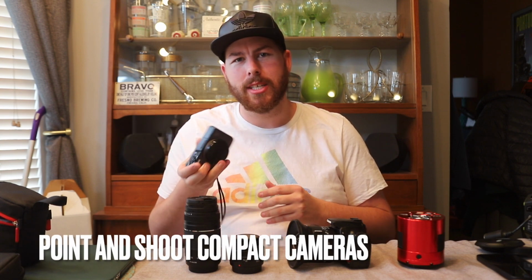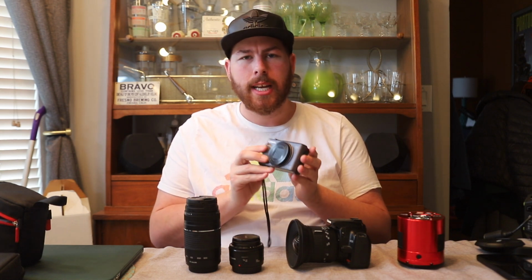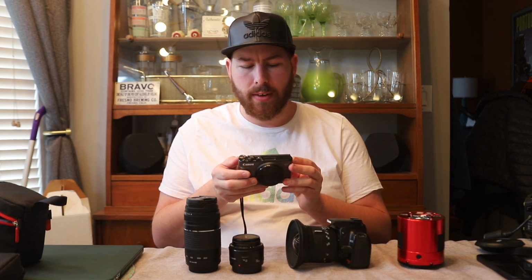You have DSLRs, which are common with Canon, Nikon, Pentax, Kodak, etc. And then you also have point and shoot cameras, which are just the little baby cameras that you can fit in your pocket. They're very small, very lightweight, and the profile is very tiny. Now, this is a Canon, but they do have Sony equivalents and also some other different varieties.